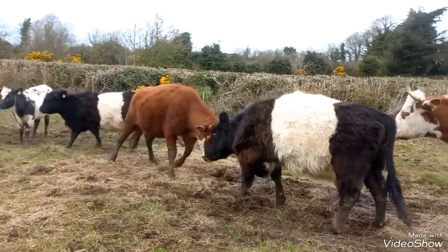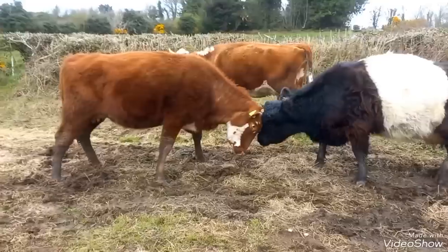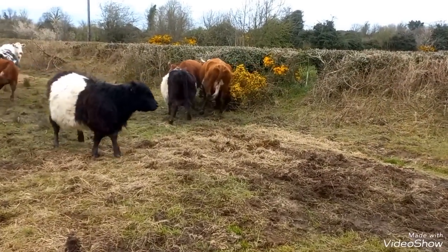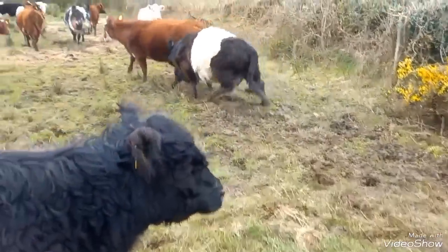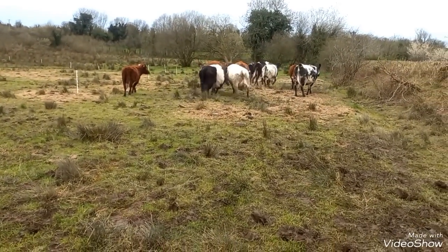Here's actually more news now as well. This is boss cow now. But that lady there, she is a limousine out of that red white head. They're starting to square up to each other. She's on for becoming the boss, but she isn't calf, and I don't like the way they fight. So I'll have to stop this. Hop up! Yeah, that's twice now she's challenged her.